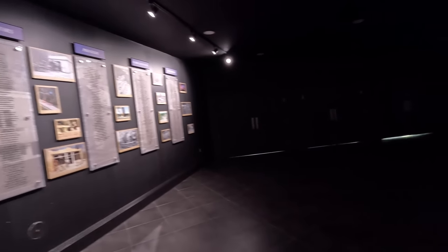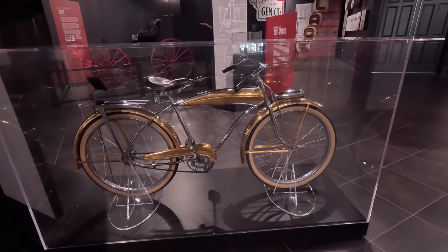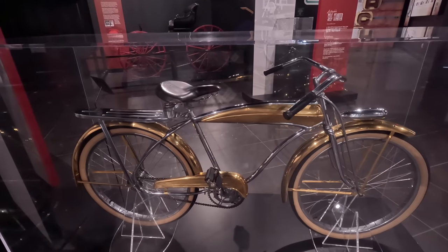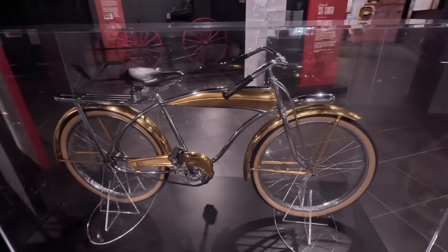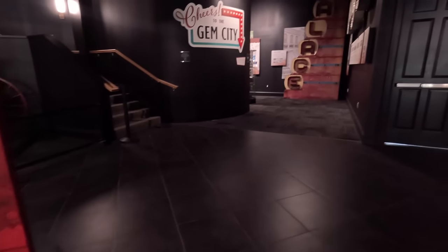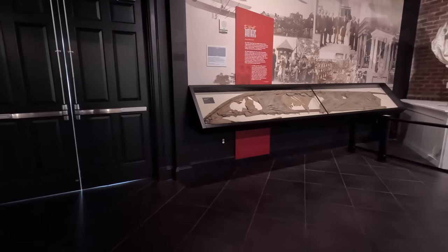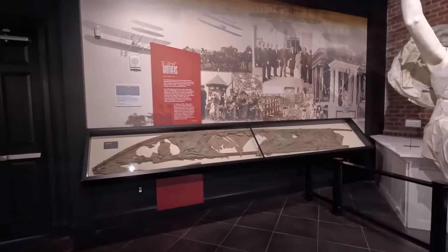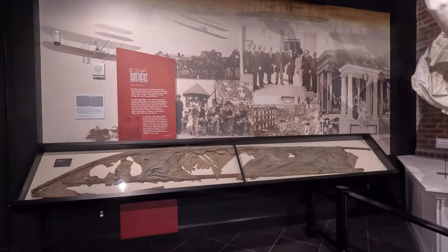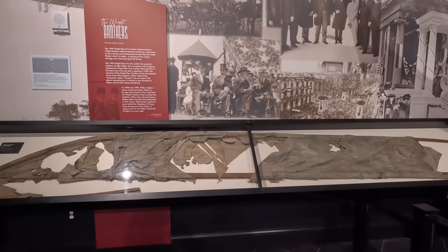Well, Dayton. You know, you read about a bunch of this stuff, but you... Whoa! Look at the bike. Wow. A gold-plated bike. That must be part of the Wright Brothers stuff. Well, I'm not sure where to start, so we'll just keep wandering. There's Wright Brothers pictures. Oh, look, that's part of the old wing.